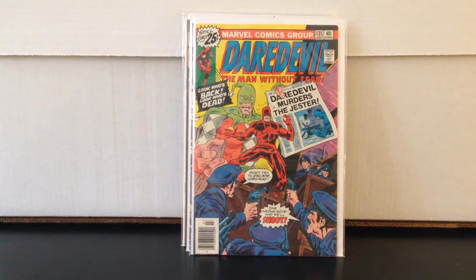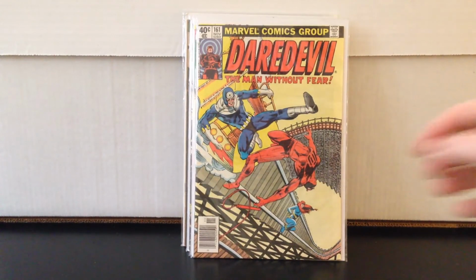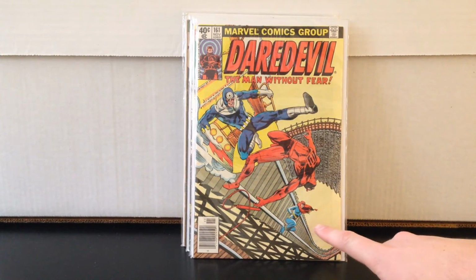Daredevil 135, The Jester, nice book, just put in my run. And 161, this is a really cool book with Bullseye, and it's a Frank Miller. And that one I paid about 10 bucks for, a very fine but cool cover. Bullseye and the roller coaster kind of coming around. Kind of like a bondage cover too, because it's got this girl on the tracks.